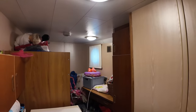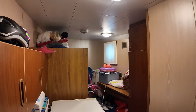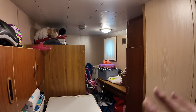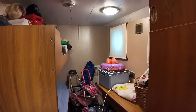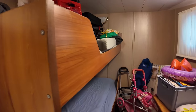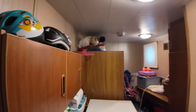Now, the current owner has owned this vessel for 20 plus years. When he bought it, he had a young child, and this was the cabin for the owner's child, which is a great place to have it. Obviously, at the moment, it's being used as a bit of a storage area, but we've got two single bunks here. So if you've got young children you want to take with you when you head off over the horizon, then they can stay in here.